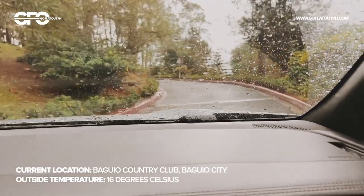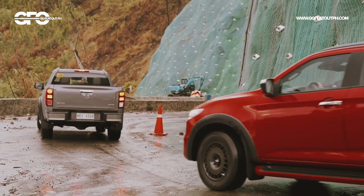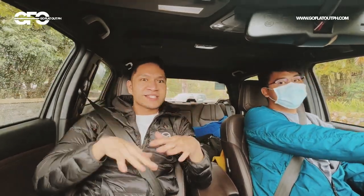Guys, so we just arrived at Baguio Country Club from Lake Tabeyo and ito naman yung BT-50, what do you think of it? It's comfy, it's nice, mabigat yung steering kasi it's a truck. Yeah, hydraulic steering, no? So that's what I also said in my review, so everything that I've said sa review ko still carries through here.